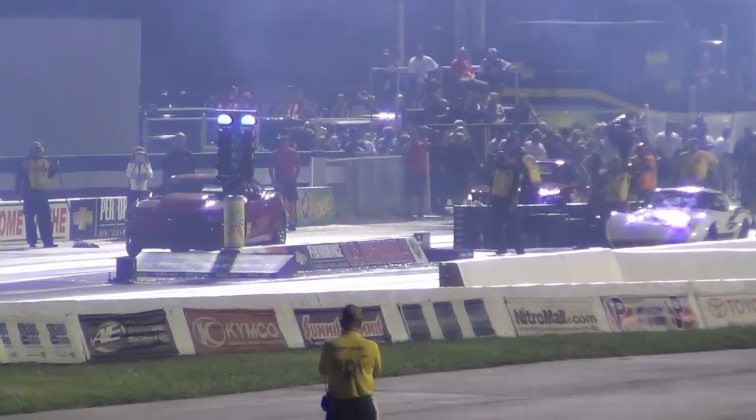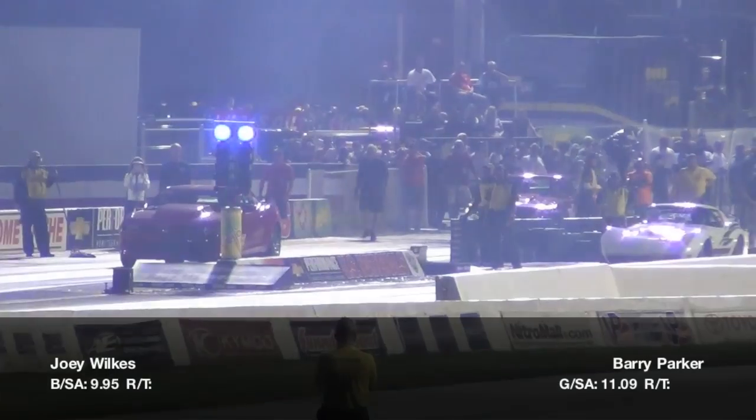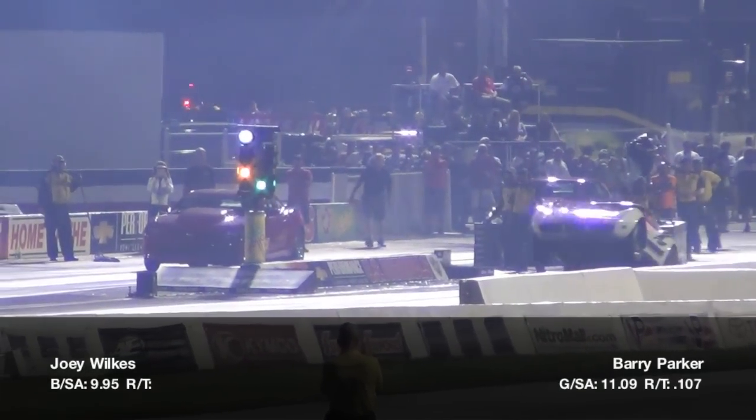11.09, 3.50 under the hood. Joe Wilkes, 9.95. Chevrolet on Chevrolet combat on the starting line. Parker, the vintage Corvette, leads.